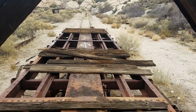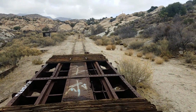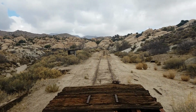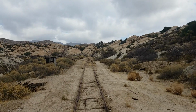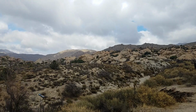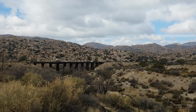I need to climb down, and then I'll get a shot from the side, and we'll be able to see more. But look how cool this is. This rail spur just dead ends in those boulders there. I mean, even without this amazing abandoned railroad here, this desert is so beautiful. It's worth hiking just for the beauty of it. Look at that old trestle there.